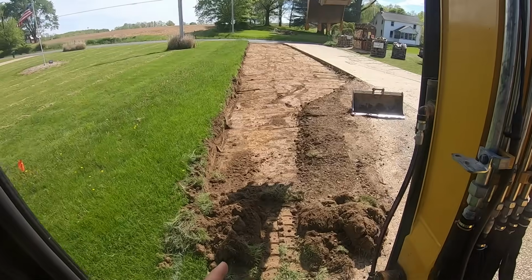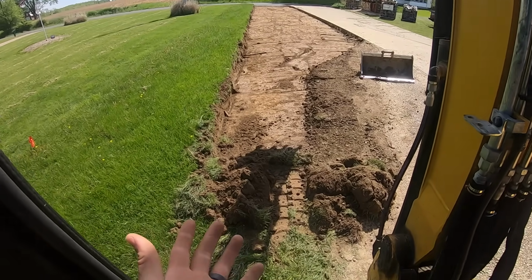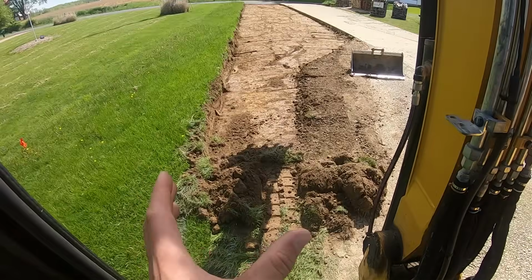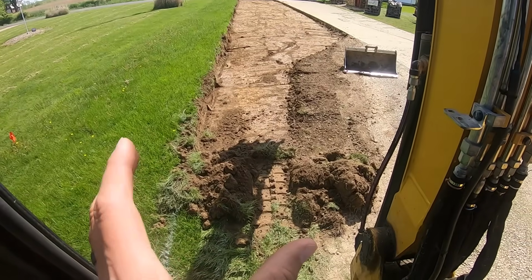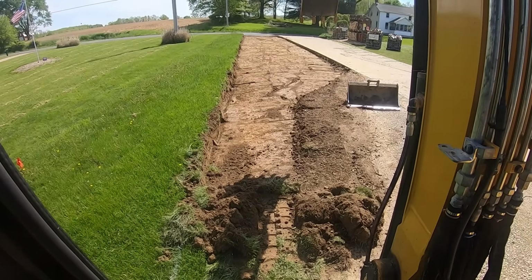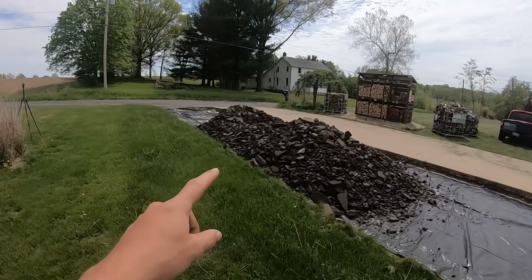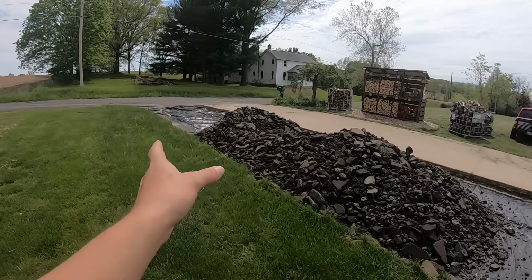Well, Aiden just took off with the 5th load and we're already to the gravel. So I guess technically there's a little bit more here. So technically it's 6 loads, but in all reality it was only 5. So I was wrong there. Our first load of base material has showed up here. So we're gonna take a pause from digging and spread this out.